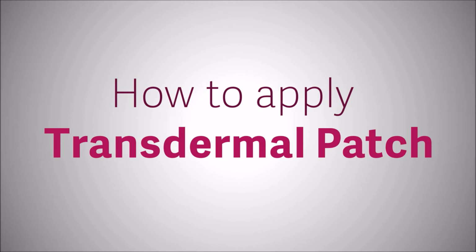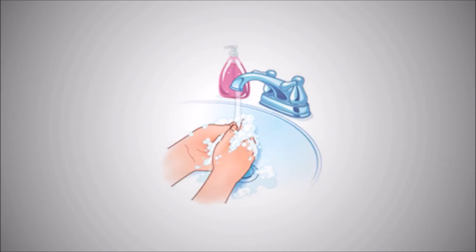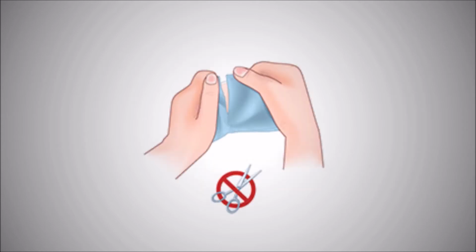How to apply the transdermal patch. Begin by reading the product-specific instructions. Before starting, wash your hands. Select an area of the skin to apply the patch. Prepare a skin area. Make sure it is free from dirt, oils, powder, or lotion. Open patch from the package. Be careful not to cut open the patch.